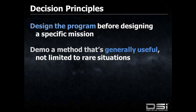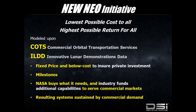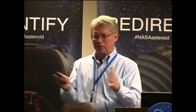We think the basic program that we would propose would be modeled on COTS. You've now got 2 successful COTS systems in operation, as well as the ILDD that NASA has in place for the Google Lunar X Prize competitors. Very simple. You do fixed price and below cost, so there has to be private investment. Competing companies get paid for achieving milestones and not just submitting monthly invoices. NASA would specify what it needs for its applications and its needs, and industry would fund the delta for everything else. In the fullness of time, most likely, NASA would be forced through budget requirements to go for a disposable spacecraft.